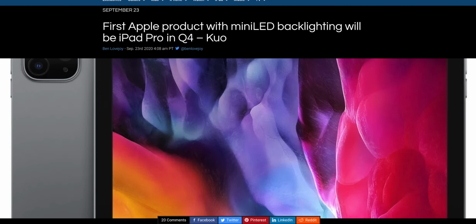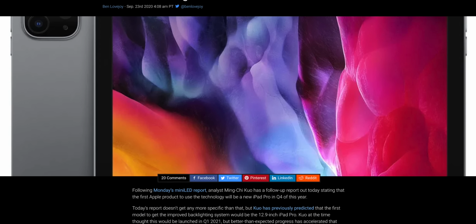And now I'm hearing reports that Apple might be refreshing at least one of their iPad Pros, probably their 12.9-inch model. And I'm super excited to talk about these hardware changes that might be coming.